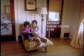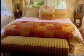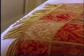Our master suite has a very nice sized sitting area, which we use as another family area. Off of the sitting room is a sleeping porch. It's where we sleep. It's very small, very inviting. It's one of my favorite spaces.